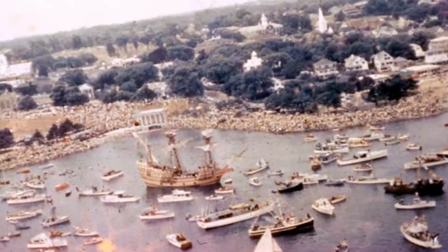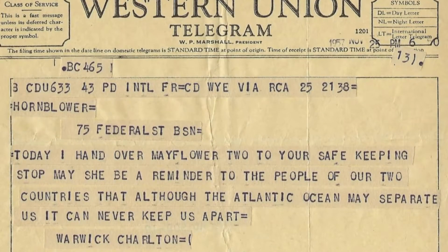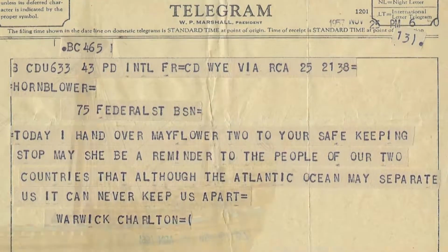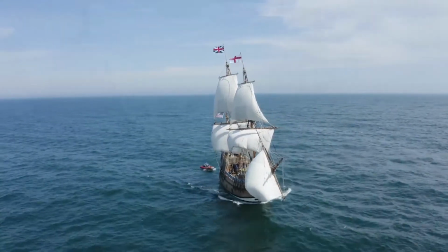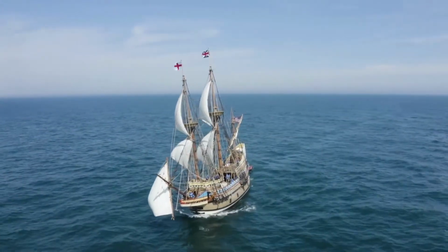Mayflower II was gifted to the U.S. by England in 1957, a thank you for American support during World War II. It crossed the Atlantic then and set sail again on the open sea this summer as it returned from Connecticut. Perry captained the ship with a crew of 27. Is it peaceful? Oh yeah.